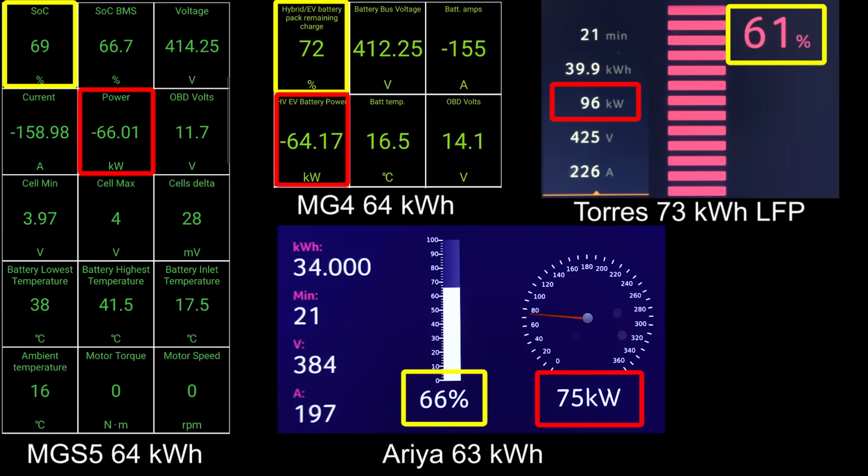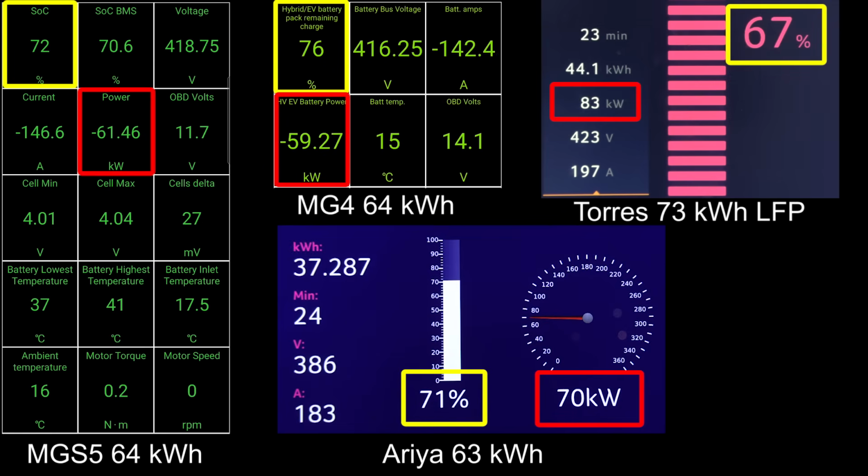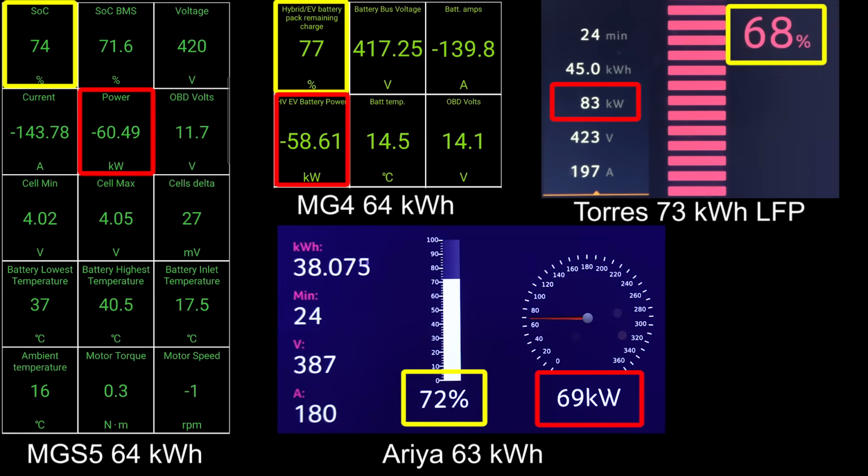But yeah, the Ariya recording is kind of old. You see that this is all charging screen on the Ioniq screen. Actually, this is the Tritium chargers, yeah. But okay, back to the MG4, still in the lead, but starting kind of slow-ish, 160 kilowatt. I think that's still decent. The MGS5 is right behind, still also around 60 kilowatt. Torres, man, look at that, huh? Nice and flat curve, 83 kilowatt, still at 70%.